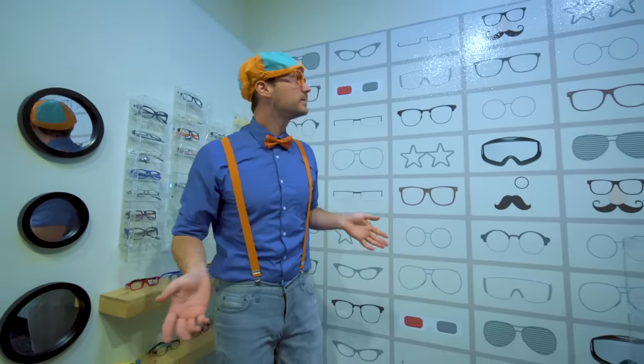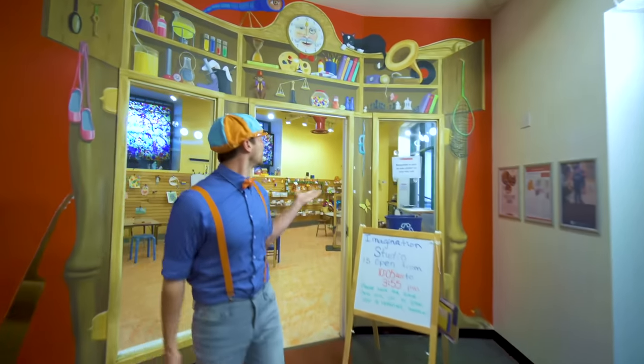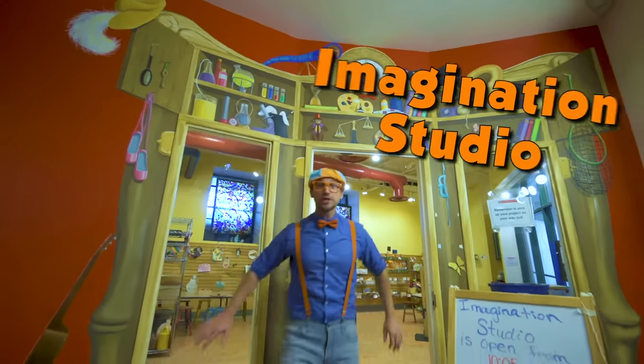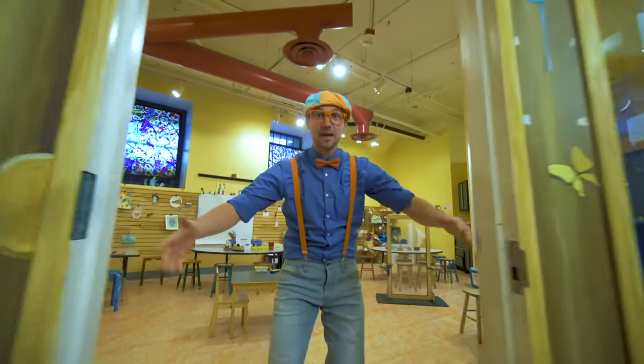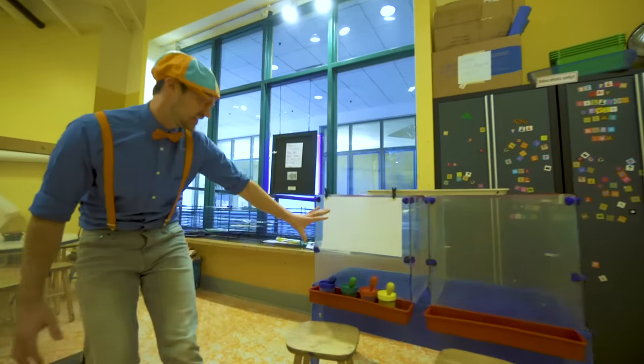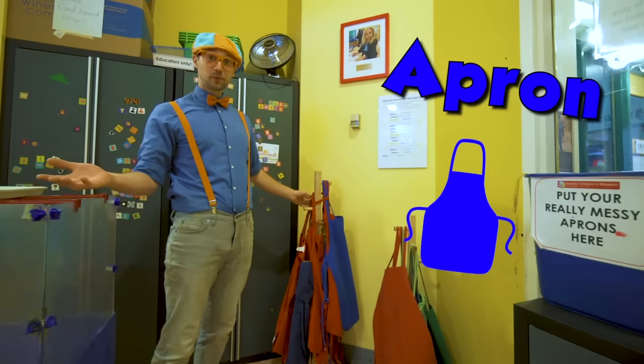Okay, that was pretty fun going to the eye doctor. Well, let's check out what else there is around here. Wow, look at where we're at now. This is Imagination Studio, where you can use all of your creativity and imagination to create some art. Oh, like this, the painting area. But before we paint, we need to get on an apron.